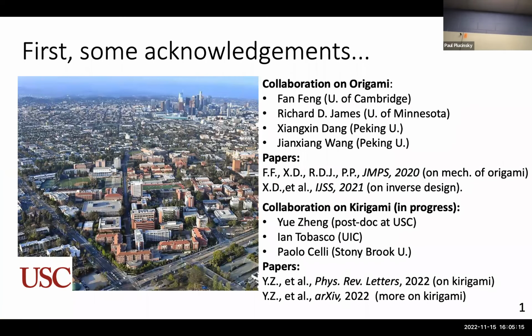First, I want to acknowledge this is work that's done by a lot of people, including myself. My work on origami started when I was a postdoc working in the same group as Ashley with Dick James. We worked with Ben Fang, a PhD student with Dick James. He's a very good student, and we ended up having this very international collaboration where I was in Los Angeles, Fan was at Cambridge, Dick was in Minnesota, and we collaborated with people at Peking University. We could never find a time to meet together because there's no time that makes any sense for all of us. And then I started working on kirigami, which is more work in progress.